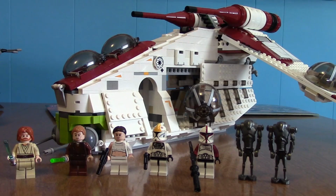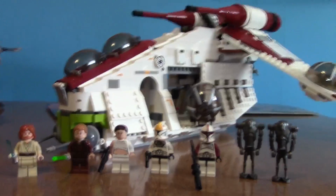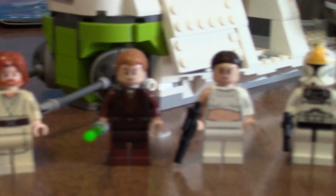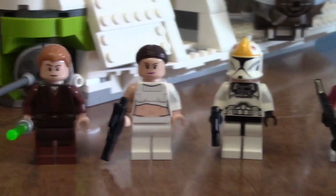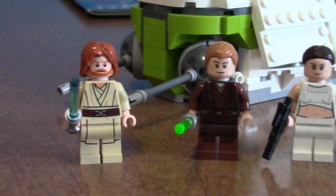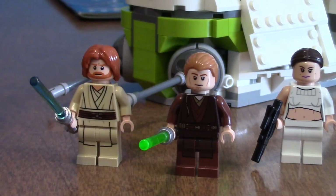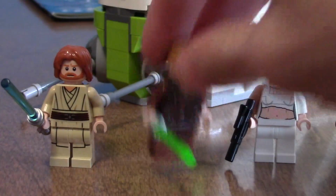It has 7 minifigures, 5 new and exclusive minifigures, including updated versions of Anakin and Obi-Wan and Padme, and a new clone pilot, and the red clone trooper, 2 super battle droids back there as well. But these figures alone were the ones that I was most looking forward to. And the Padme is cool to get in there too. I didn't expect them to throw that in there. But these figures were perfect.